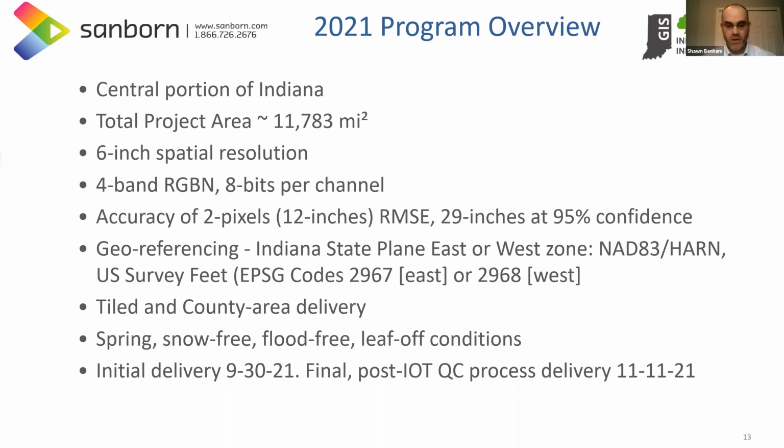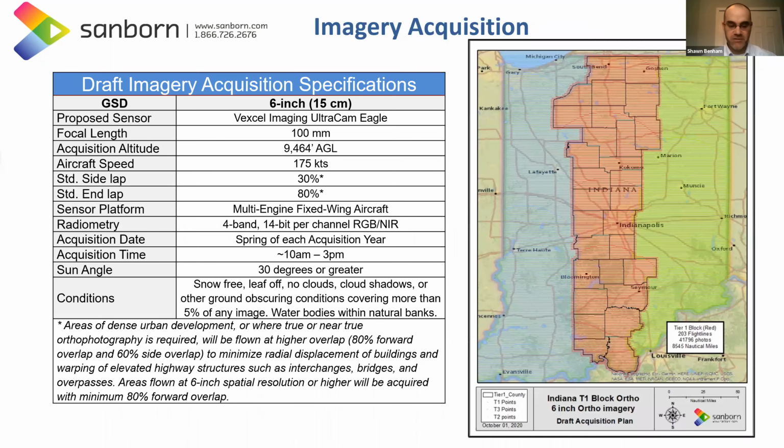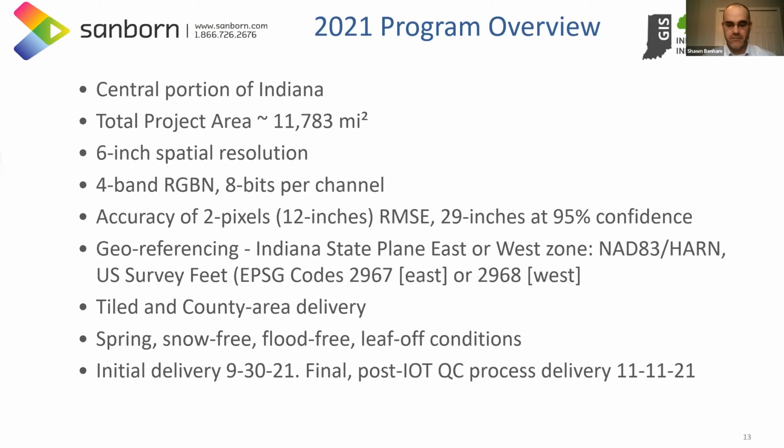So again, we have tiled and county-wide deliveries. This will all be captured in the spring with snow-free, leaf-off, and flood-free conditions, and within a 30-degree sun angle. As you might expect, that window tends to be pretty tight, right? Between snow and leaf-on, in a given year, it can be a very tight and very challenging window to capture this data in. We'll talk a little bit more about resources and how we plan to accomplish that in a second. And again, initial delivery to the state will be at the end of September with distribution out by mid-November.